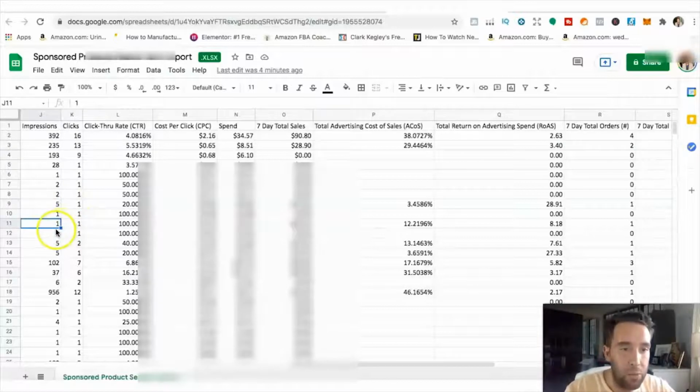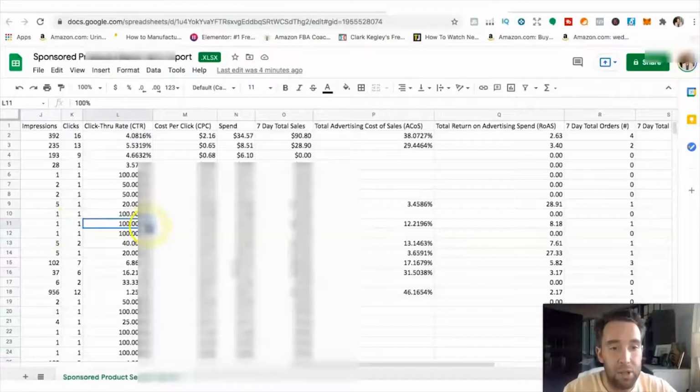You can see that I only had 1 impression and 1 click. That's 100% click-through rate, which looks great. And then I made 1 sale, but that's just not enough data to go off of. Typically, I like to see at least 10 clicks or more, $10 in spend or more before I shut off or negative target the keyword or ASIN, or before I know it's a good one to move into a new manual campaign.